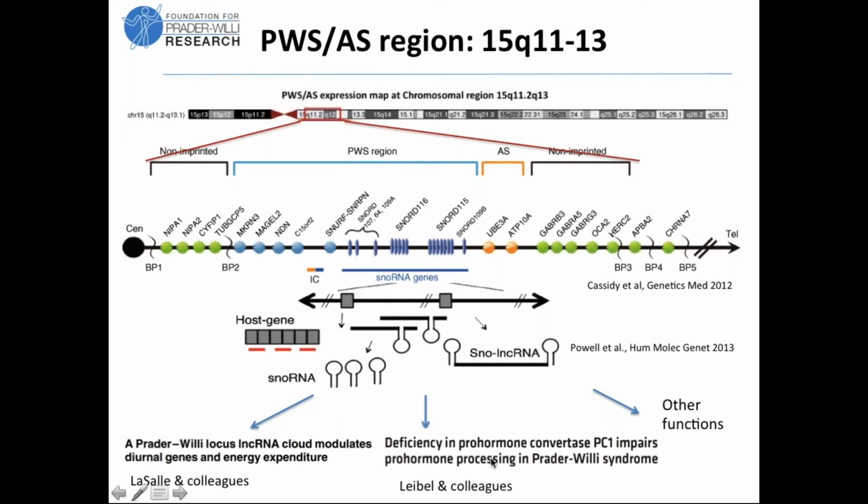Dr. Leibel and his colleagues have shown that the SNORD116 genes may influence the expression of PC1, thereby impacting hormone processing and causing some of the endocrine problems in PWS. And Dr. Stamm, as we'll talk about in a minute, has shown a function in RNA stability. All of those studies are continuing to progress, and these investigators, as well as others in the field, are developing support or not for those various hypotheses. But as a foundation, it's important for us to continue to support many different studies, many ways to look at this same issue, because many of them will be complementary and will reinforce each other as we really understand the full function of these SNORD116 genes.